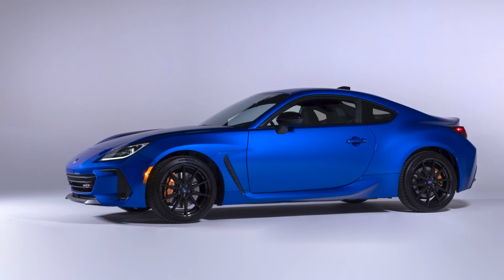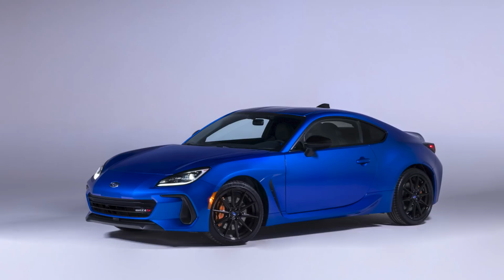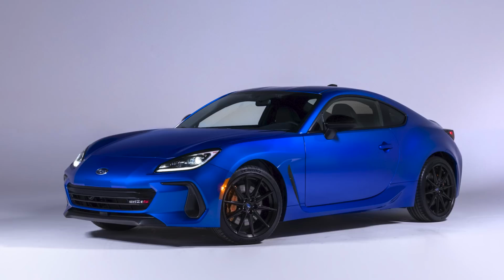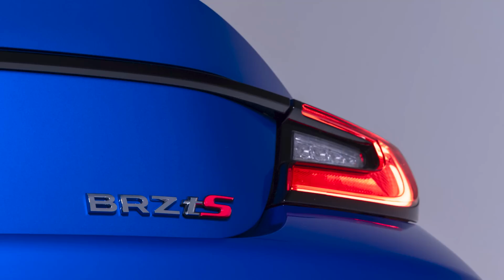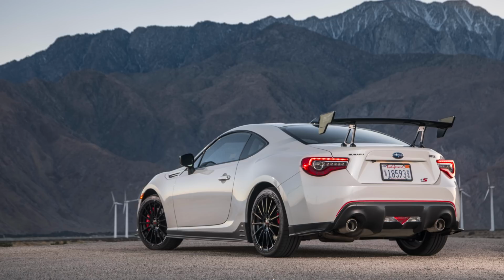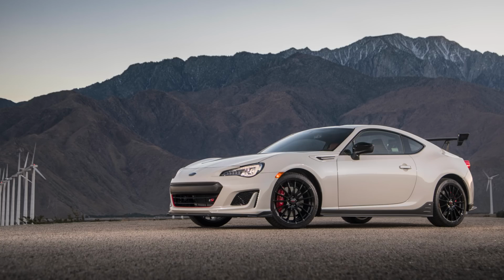And it's based on the limited trim, and unfortunately the wheels are just carryovers from the limited trim, as are the tires, which are 215 wide Michelin Pilot Sport 4s. And aside from the BRZ TS badges on the front and the back and the gold Brembos, the only other visual changes are black mirrors and the black shark fin antenna, which is a pretty big disappointment to me since the last gen came with a huge wing, STI wheels, and great unique aero pieces.